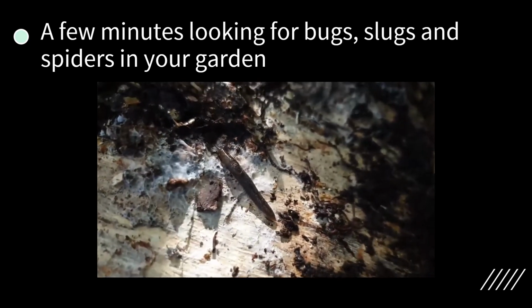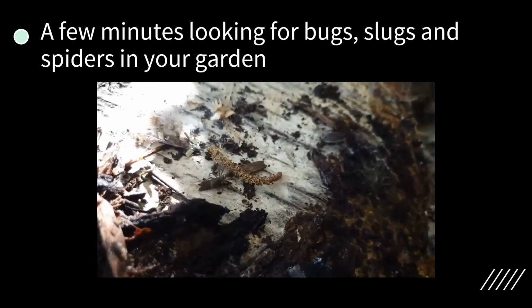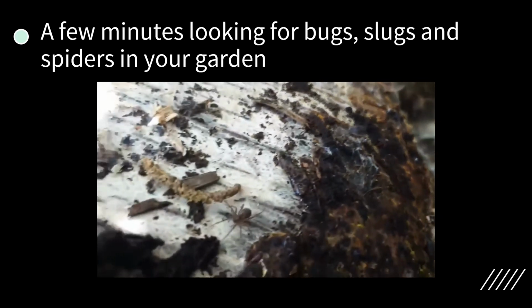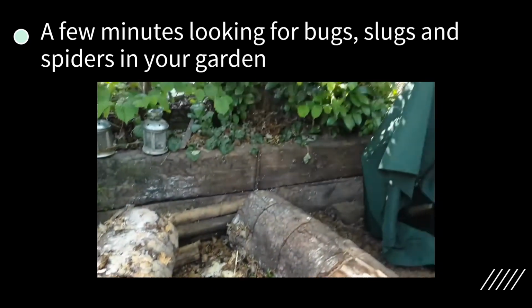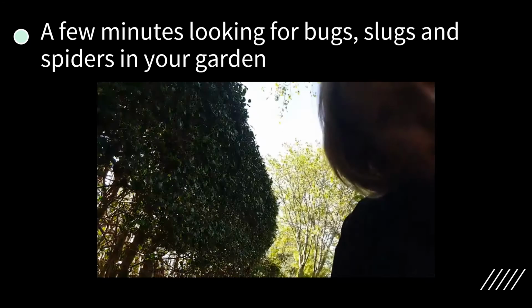Brilliant. Oh, and there's another spider. He's going quite fast as well. Oh, wow. They're very active this afternoon. And that's the difference between coming out and having a look in the afternoon and having a look in the morning. Because in the morning, they're all still just waking up.